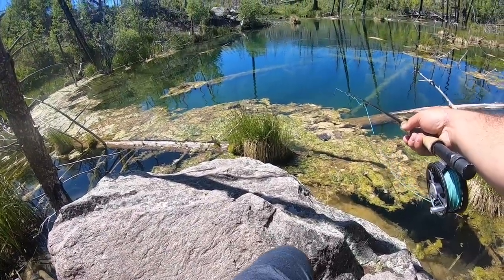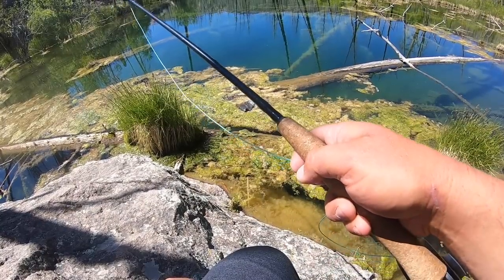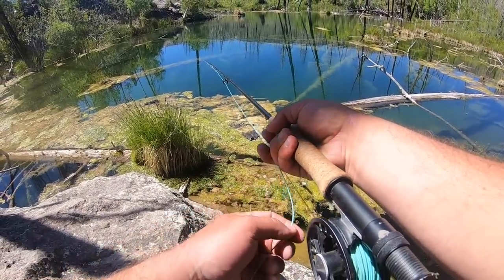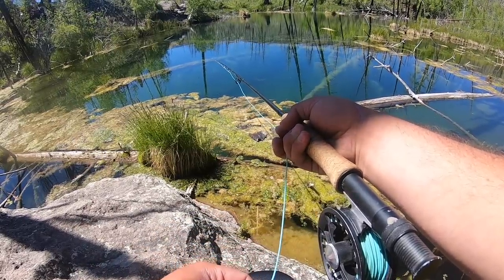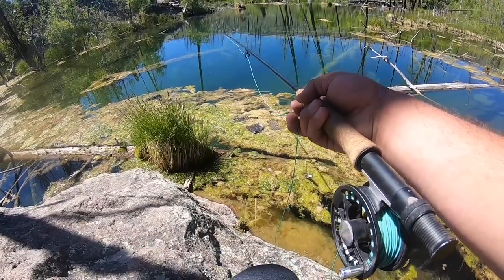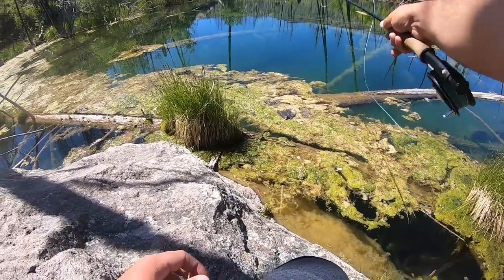Okay, fly is in the water. Oh, one's going over to it. One's going over to it. Oh, he turned on it. He turned on it. What the heck? Well, there was a look on our first cast. That's pretty good.